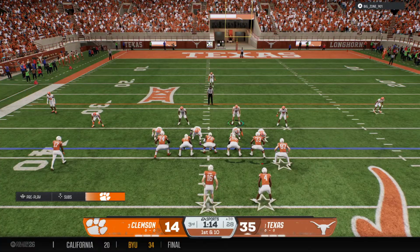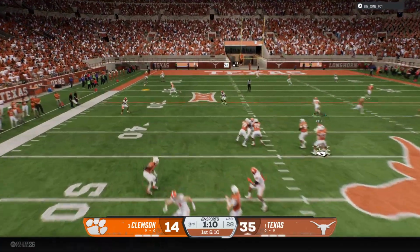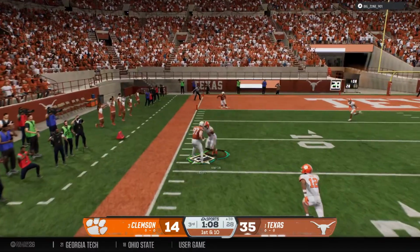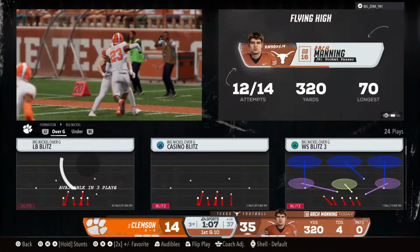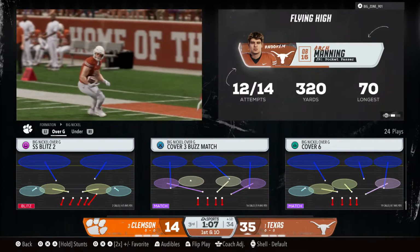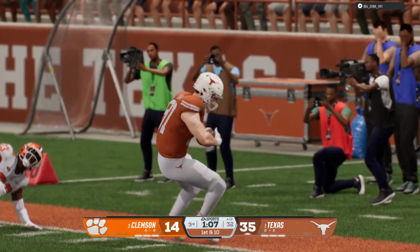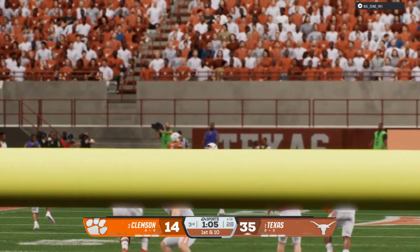Quarterback adjusting now to the defense. Scanning the field. It's Manning, looking for his big tight end. Oh, he makes the catch. Marked out of bounds, but it's another big game. This air attack, no problem moving the ball up and down the field today. With that completion right there, this quarterback now has gone over 300 yards in this game.